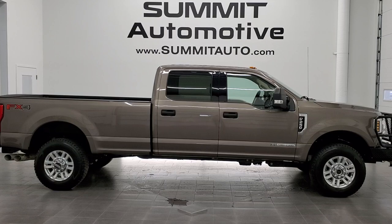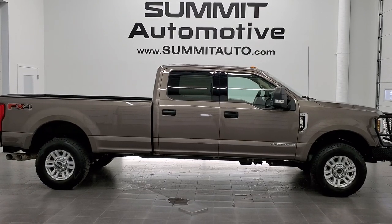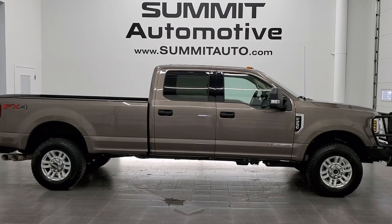Click those, check us out, and we're super excited to help you with this ultra clean 2019 Ford F250 Crew Cab Longbox Powerstroke Diesel XLT in stone gray metallic.